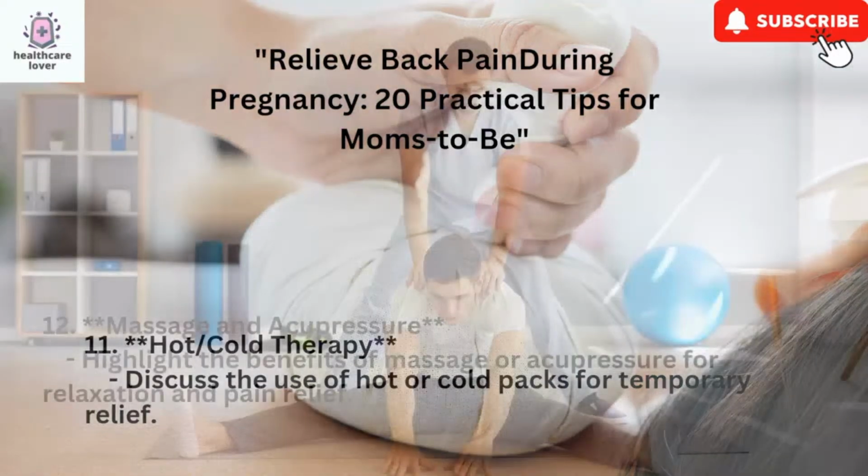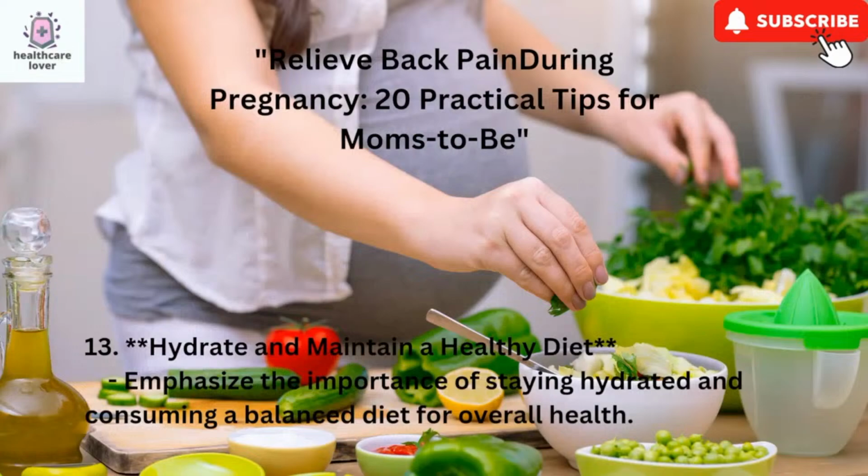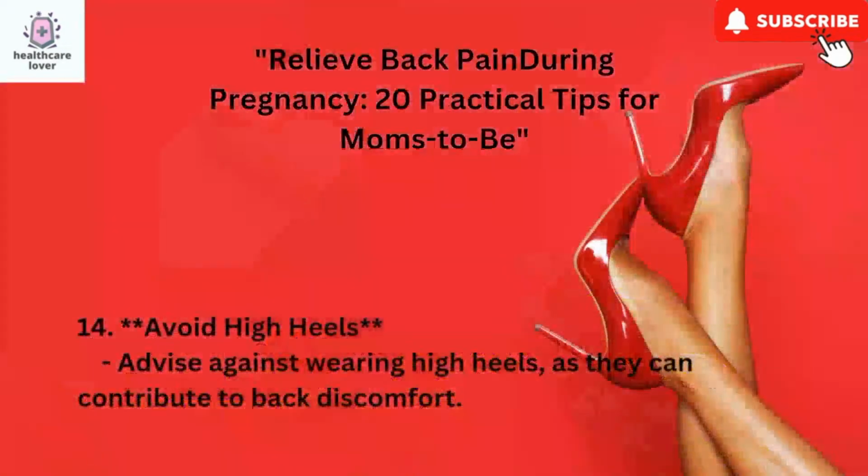12. Massage and acupressure. Highlight the benefits of massage or acupressure for relaxation and pain relief. 13. Hydrate and maintain a healthy diet. Emphasize the importance of staying hydrated and consuming a balanced diet for overall health.